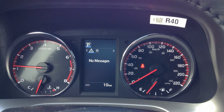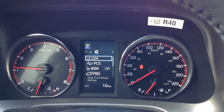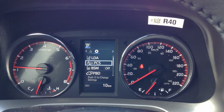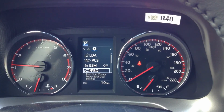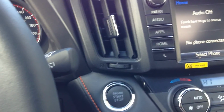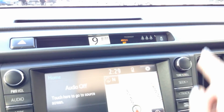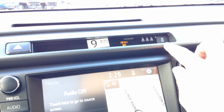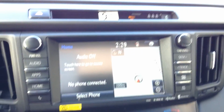Any messages, including low fuel, lane departure alert settings, pre-collision system, the blind spot monitor switch, power back door settings, and the meter settings. It has a push button start. There's traction control, and you now have three seat belt warning lights for the rear.